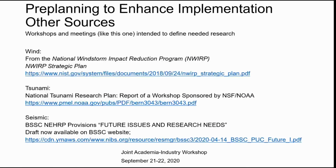What are some other sources, perhaps, that you could get ideas? All the hazards have research plans of one sort or another. There are some links here, and I think you're going to get the slides, so when you get the slides, you can use these links to get the various documentation that I'm going to show. In wind, there is a National Windstorm Impact Reduction Program that has a strategic plan. That program is run out of NIST, and so it is similar to the science plan, only focused on wind. The tsunami also has a research plan produced by NSF and NOAA, and you have a link there. And then lastly, there is a Future Issues and Research Needs document that is now available on the Building Seismic Safety Council website, and there's a link there.